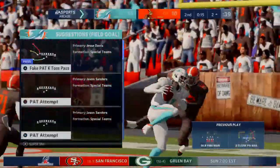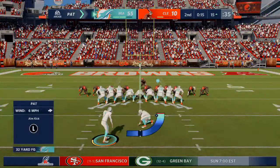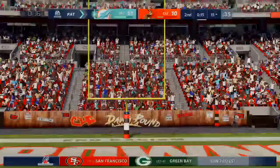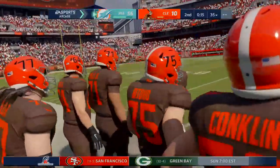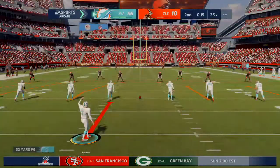They have really had their way so far in the first half, but they wanted to continue to build on their lead. They know that no lead is safe in this league, so they decided to try their best to get one more as they headed into the half, and they got it done. Extra point up and good by Sanders. And the rout is on here in this first half.